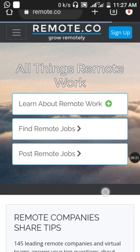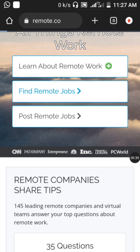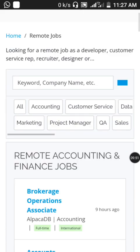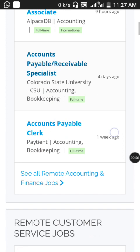All right, so all things remote work. Learn about remote work. Find your remote job, and post a remote job. So you can use this website to post a remote job and also get a remote job. Some of these websites demand that you log in or create an account before you can access. You can see there are several jobs here, accounts payable, and so on.